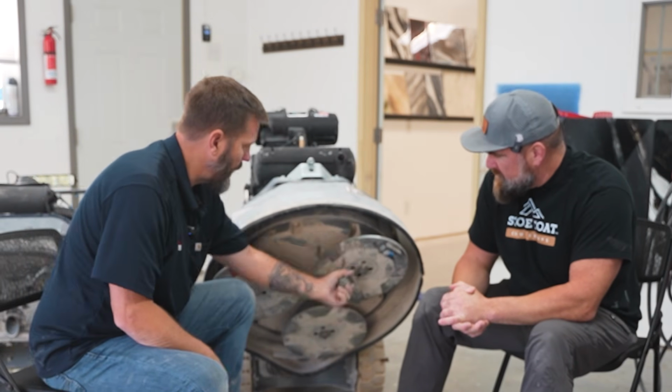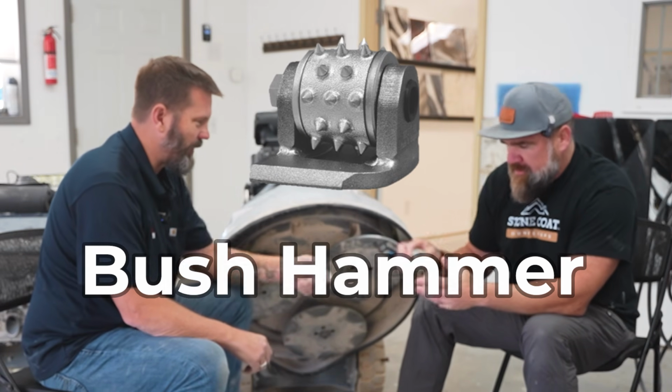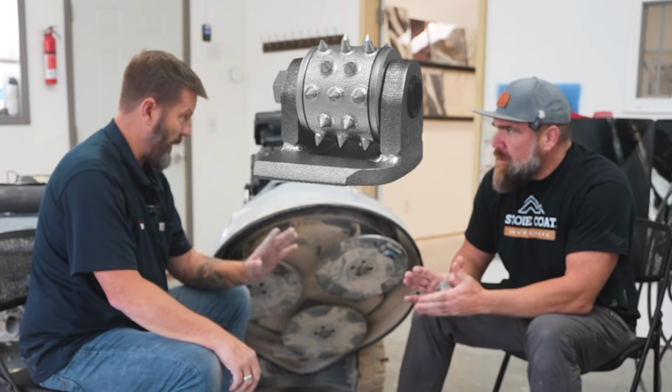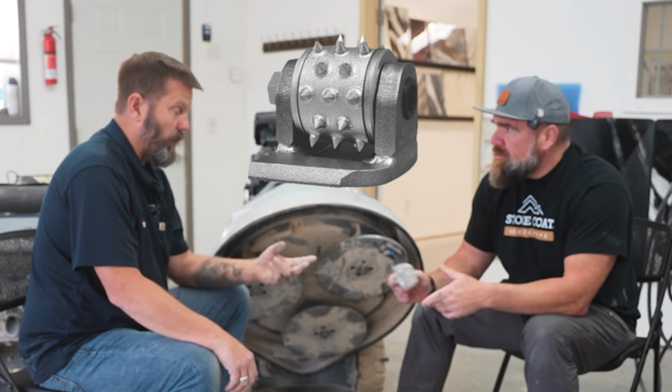Yeah. So this next one, this one, this is the bush hammer. That's the fun one. They're on its axle. And you want to run these, first off, at about half speed. Now you throttle. What's the purpose of this bad boy?